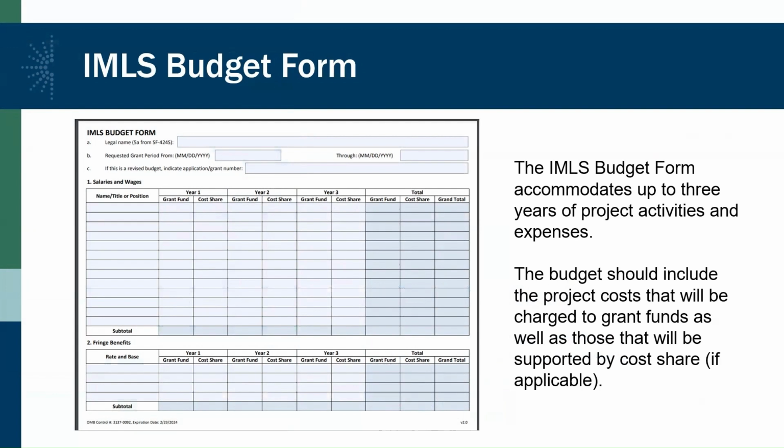The budget consists of 2 required components: the IMLS budget form and the corresponding budget justification. The IMLS budget form is a fillable PDF that accommodates up to 3 years of project activities and expenses. The budget should include the project costs that will be charged to grant funds, as well as those that will be supported by cost share, if applicable. All the items listed, whether supported by grant funds or cost share, must be necessary to accomplish project objectives, allowable according to the applicable federal cost principles, auditable, and incurred during the award period of performance. The IMLS budget form can be downloaded directly from the IMLS website and is also linked within the Notice of Funding Opportunity.